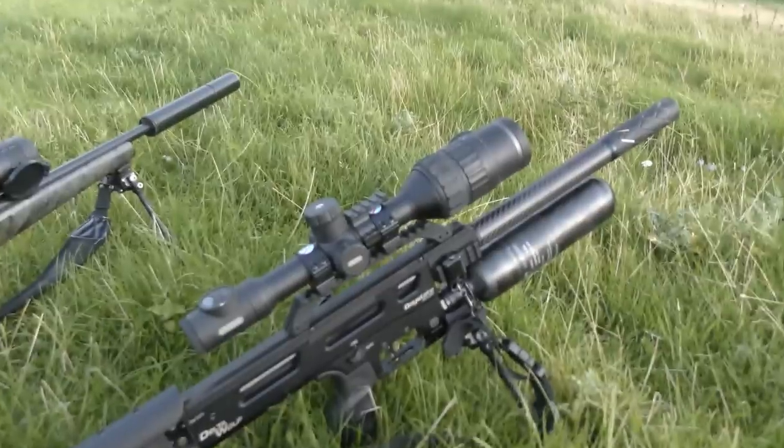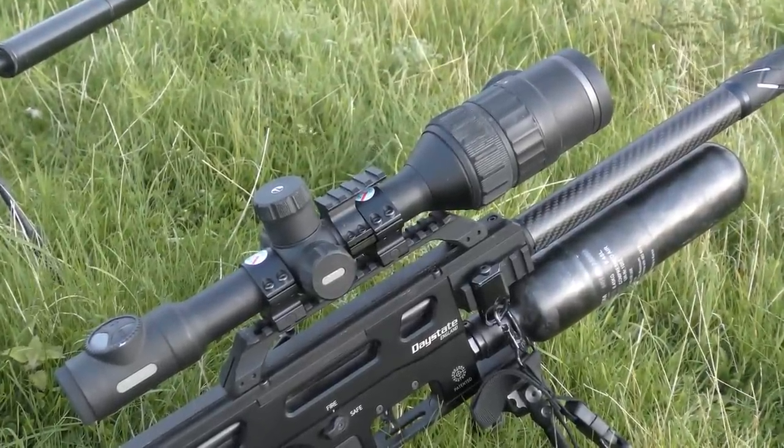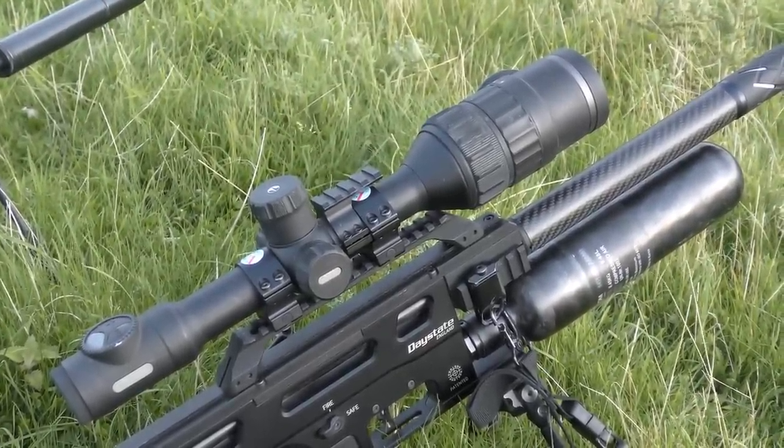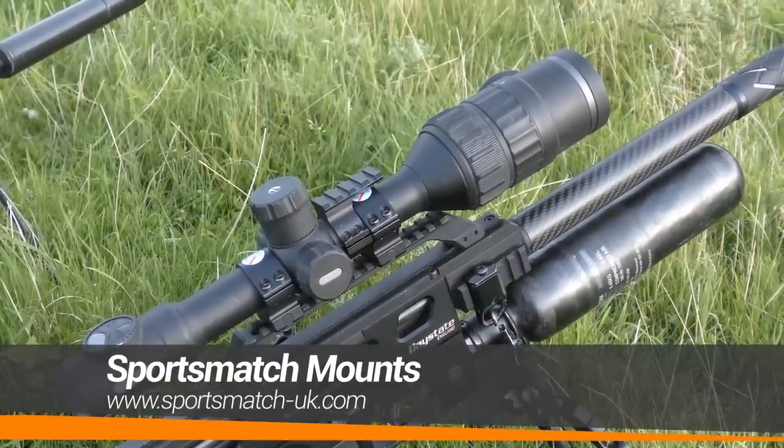Other than that, as I say, the rifle's a Delta Wolf, and I've got sat on it the Pulsar C50 day night scope. I've used that on several videos in the past, and it's a nice little scope, and it's nice and easy to record on, so it's ideal for this kind of thing. Right, well, I'm not going to waffle on anymore. I'm going to sit quietly and see what comes along.